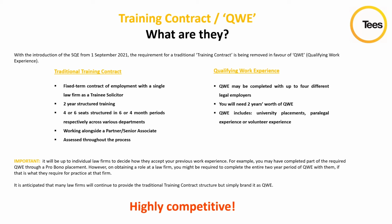What is important to note is that it is up to the individual law firms to decide how they accept your previous work experience. For example, you may have completed part of the required qualifying work experience through a pro bono placement. However, on obtaining a role at a law firm, you might be required to complete the entire 2-year period of qualifying work experience with them, if that is what they require for you to practice at the firm. It is anticipated that many law firms will continue to provide the traditional training contract structure, but simply rebrand it as qualifying work experience.